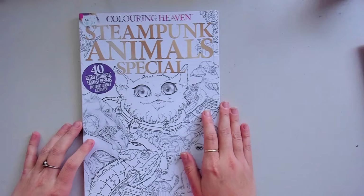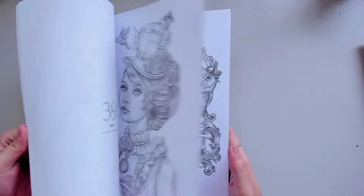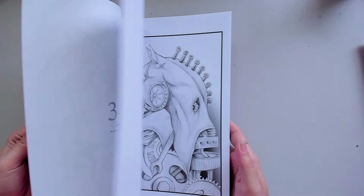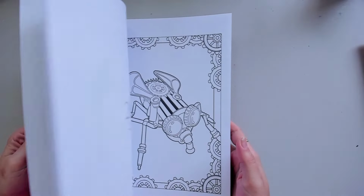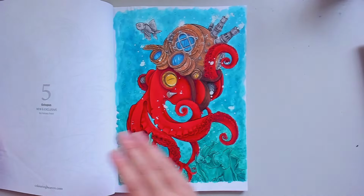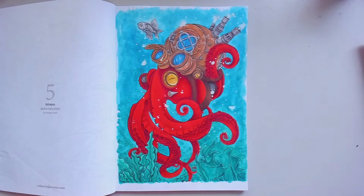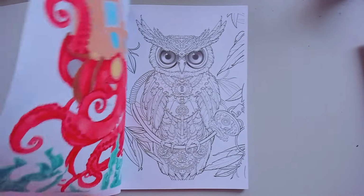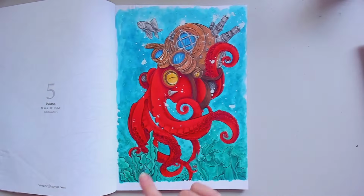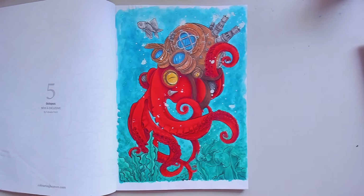Just about there. I have the Steampunk Animals Special. This one is another collection of artists issue. I've done The Octopus by Fabiana Churi. So this one again uses alcohol markers to base. There is also some gouache in the background here for behind the octopus.